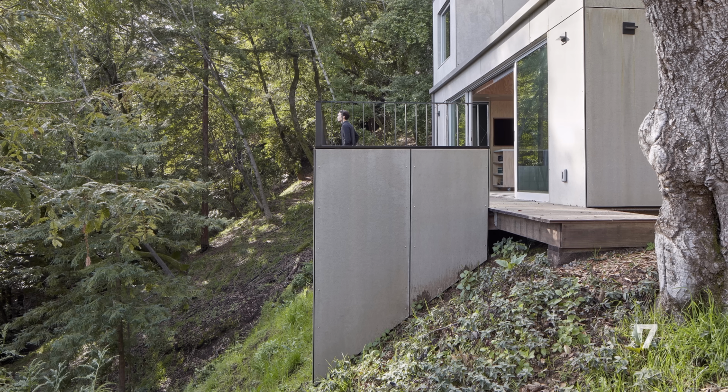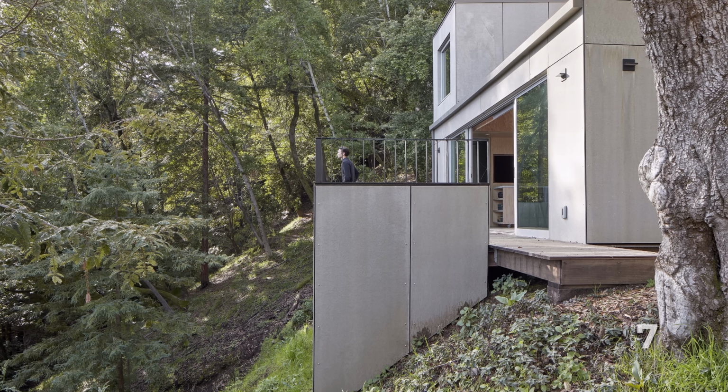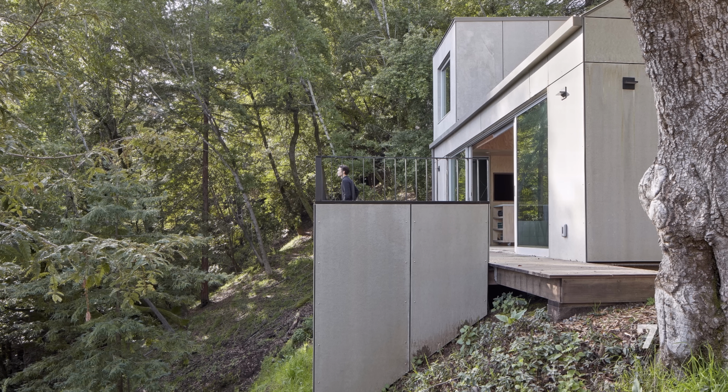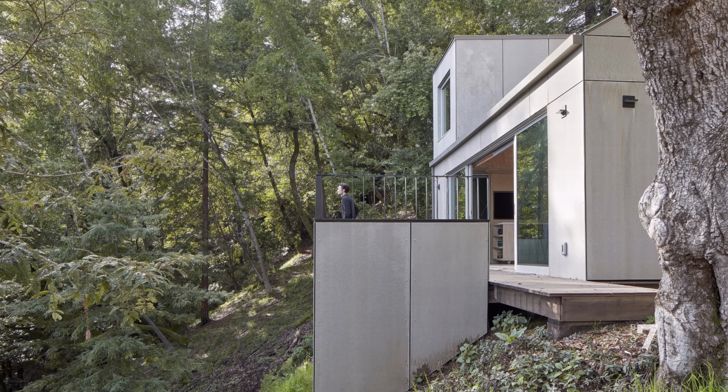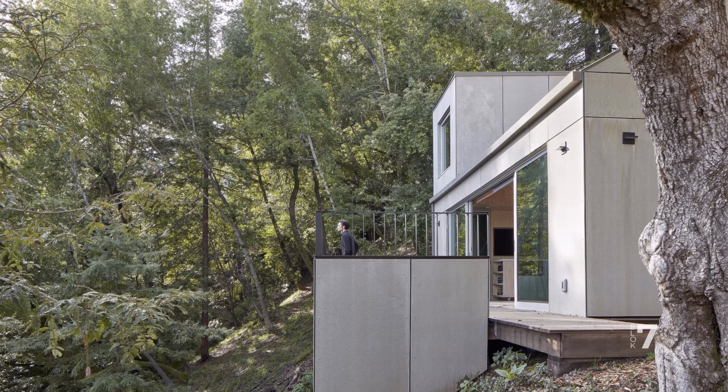Uniquely, a folded section of the roof creates a window that provides a direct view of the surrounding trees from the loft. The house's facade is clad in cement board, a fire-resistant material that requires minimal maintenance, perfect for the wooded environment.